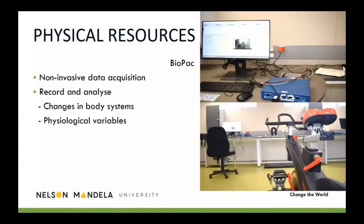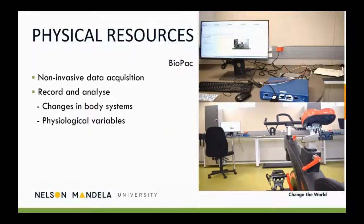Next up is our BioPack system. Our BioPack system will be used in the physiology lab. This is non-invasive data acquisition equipment that allows you to record and analyze changes in your body systems and any physiological variables that you may find, without the need for poking and prodding, right? So there are different attachments that you attach to the system, and then you can measure different things. All of our students will have access to these BioPack systems within the physiology lab.